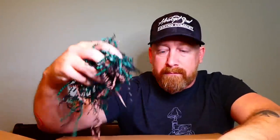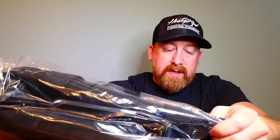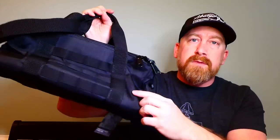Tons of this multicolored camo stuff. And we got a range bag. Looks like it's a range bag. I don't have a range bag yet, so this is gonna be awesome for me. A pistol bag, pretty cool. Some molly webbing here too. Tactical bag, use it maybe for my bowling shoes or something.